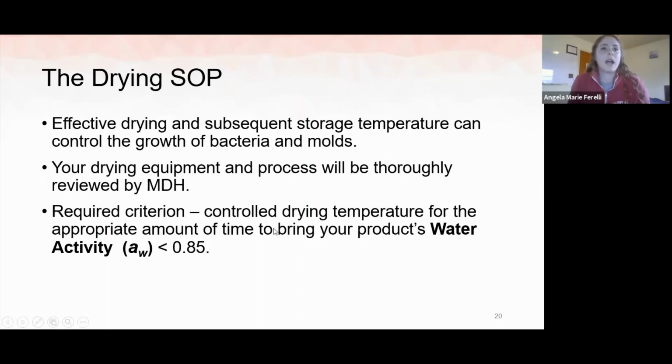Okay, so your drying temperature is another thing that is variable depending on what product you have. I do know that MDH has stated they prefer 135 degrees Fahrenheit, but again, this is not one size fits all. You might find that 135 is not appropriate for your herbs. So this is another really important reason to talk with MDH about this.